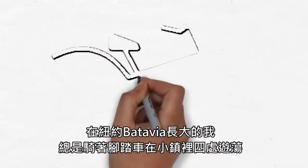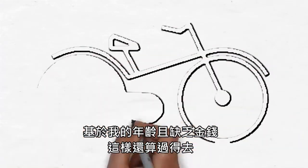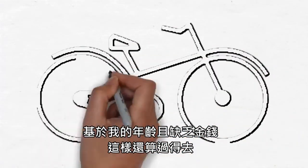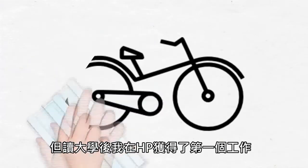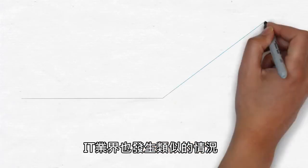Growing up in Batavia, New York, I had a bicycle to get around the small town. Given my age and lack of capital, it worked just fine. But when I went to college and got my first job with HP, the two-wheeled architecture just didn't work anymore. I needed something different. And something similar has happened in IT.